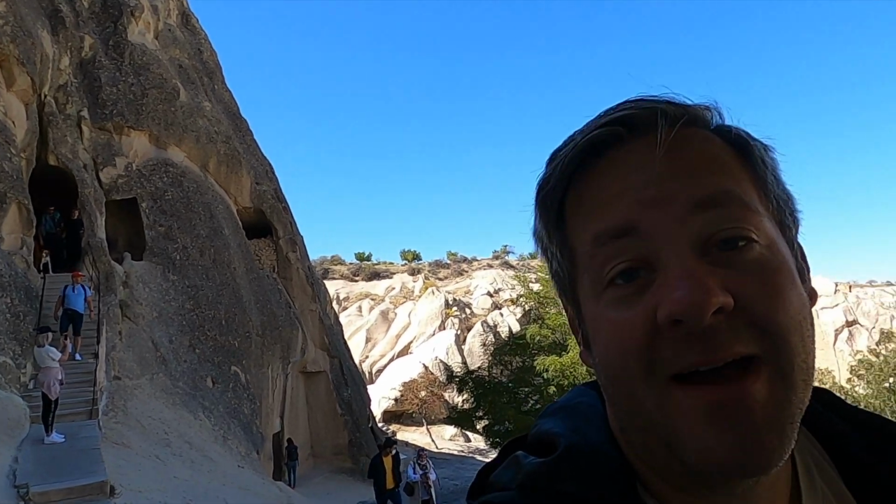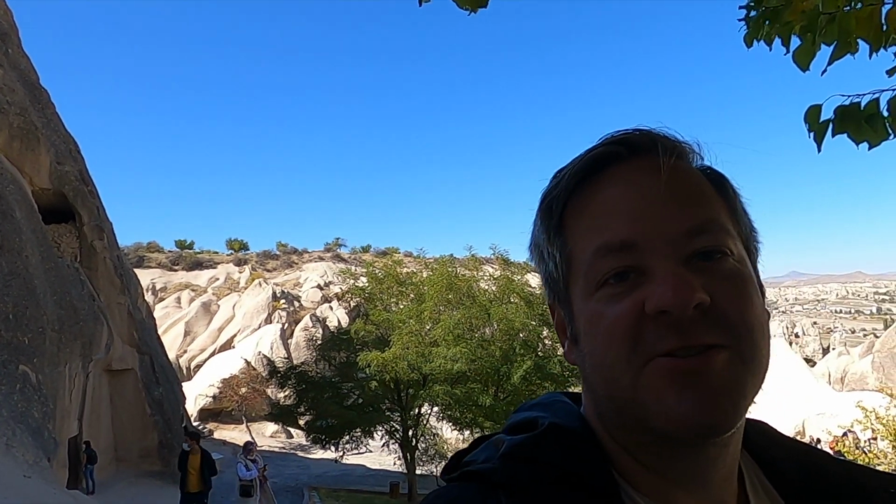To give you a little bit of background, the rock formations that you see here in Cappadocia were formed, Wikipedia says 2.5 million years ago with a volcanic eruption. Through the eruption, it created these soft rock formations, and the churches and everything that I'm showing you here from the open air museum is part of the churches and things where they lived when they fled here.